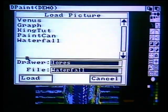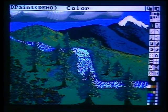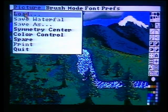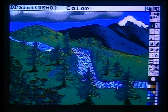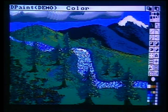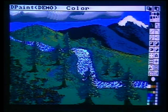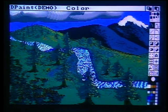You'll see here that what Rick's doing is using the menu features of the Amiga to bring in additional drawings. Here's a waterfall that was done, and this actually shows the color cycle animation capabilities in this software. You'll see that when he turns cycle on, the water's now cycling and creating the effect of a moving waterfall. And you're doing this by changing the palette colors? Doing this by changing the color map registers in the hardware.